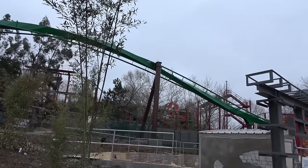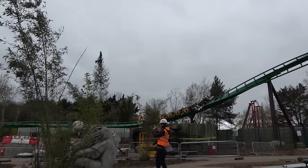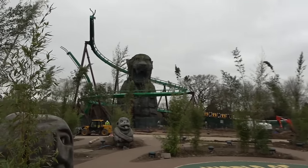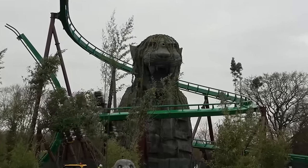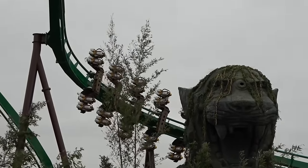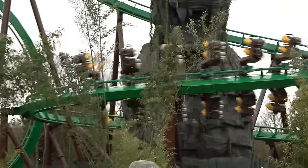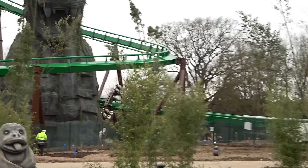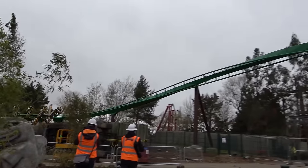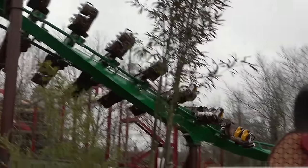Here we go then. B&M are still doing the commissioning here on Mandrill Mayhem, but it is now testing for us to see just here in the area. Look at this. Look at the train just there. Second launch up into the helix. Beautifully smooth. Another boost there as well. Sounds so graceful, doesn't it?